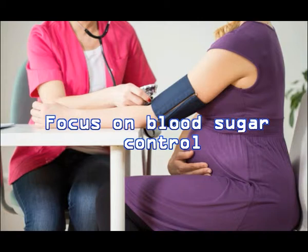Your baby's brain, spinal cord, heart and other organs begin forming soon after conception, even before you know you're pregnant. If you have poor blood sugar control during the earliest days of pregnancy, your risk of miscarriage and your baby's risk of birth defects, particularly those affecting the brain, spinal cord and heart, increase.